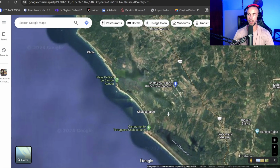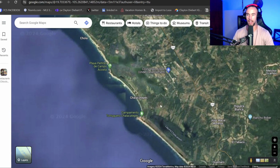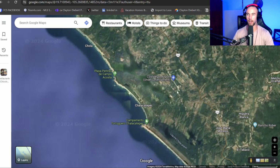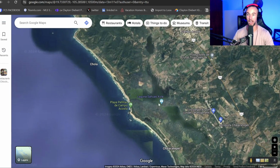So what they're doing is they want to make an entire resort city. And so they're basing it around the international airport. And another thing they're doing is they're using this lagoon. I think it's this lagoon right here. And they're going to use it as a natural marina.